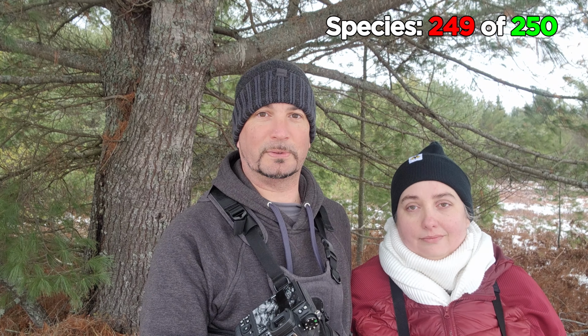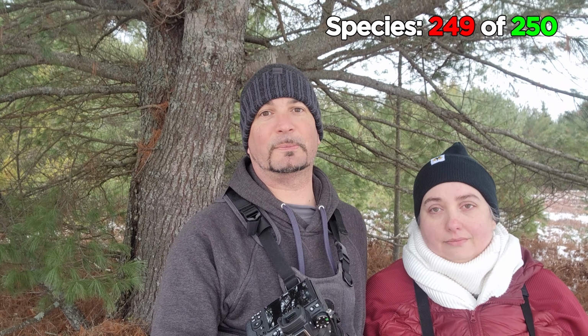The red crossbill. Red crossbill is a bird we tried to see last time we were here. They've continued to be reported here. Maybe we'll see that. Yeah, the other crossbill species, the white-winged crossbill, has been reported. Pine siskins. Another bird we'd really like to see and tried to see in our last video at Colonel Sam Smith Park is the snow bunting. Those two have been reported and photographed here.